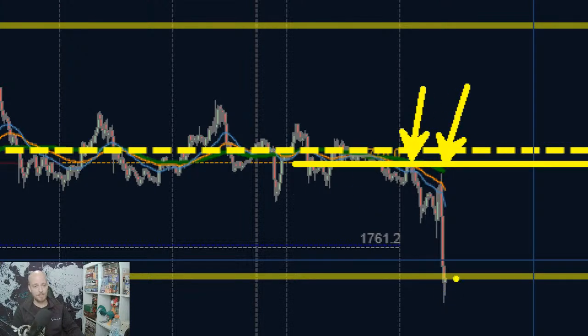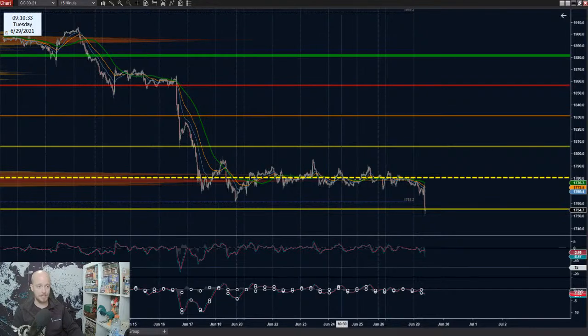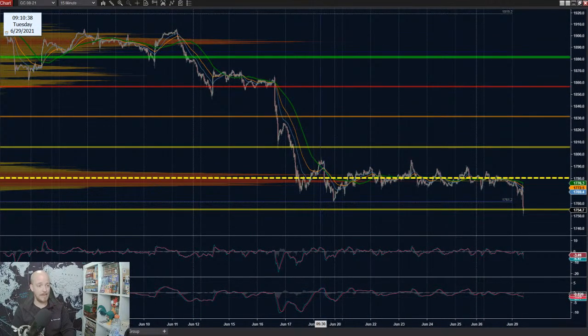And now that we have this confirmed, I know it feels incredibly late to be selling, and it probably is. It'd be better off to sell a little bit further up. But this does open the door for some potential really big drops here. Especially considering how long gold has been consolidated here. That's nuts.